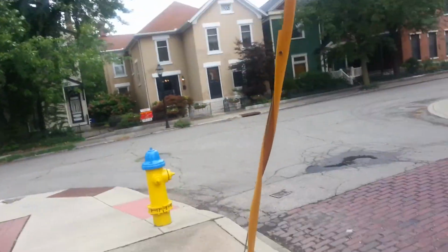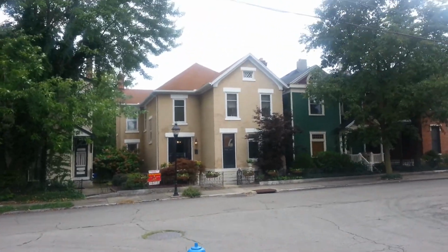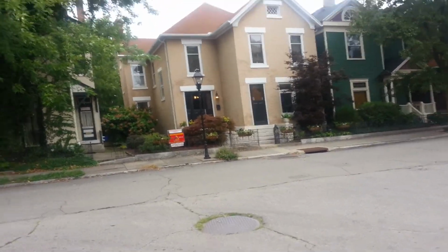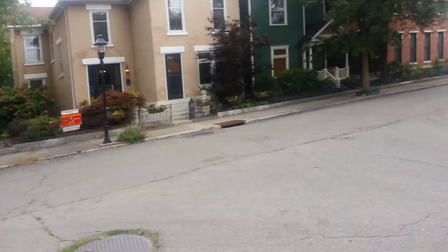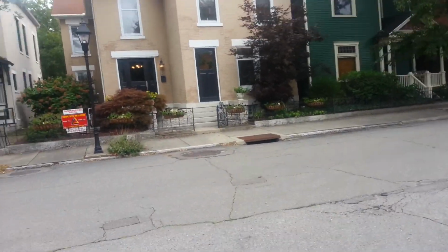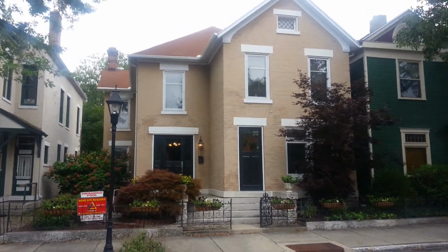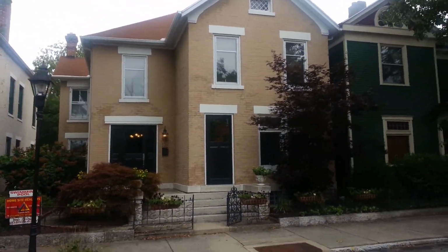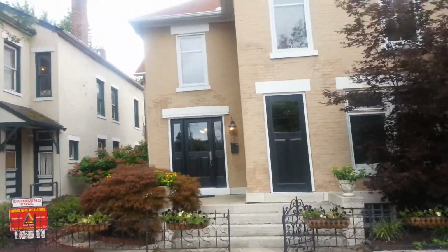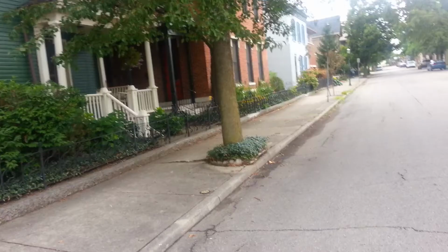Now this is the first for sale sign I've seen back here. I've walked on several streets back here during this video. At least there's two right here. This is 129 Brown Street right here for sale. Not sure how much they want for it, but it's not going to be a cheap house in this neighborhood right here.